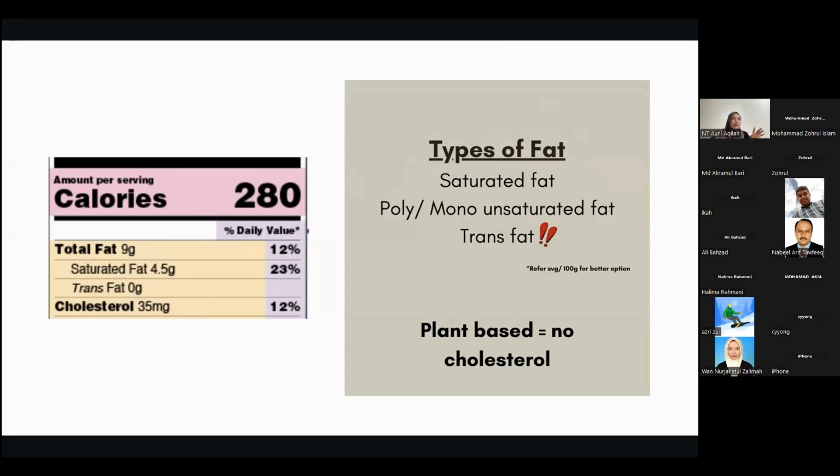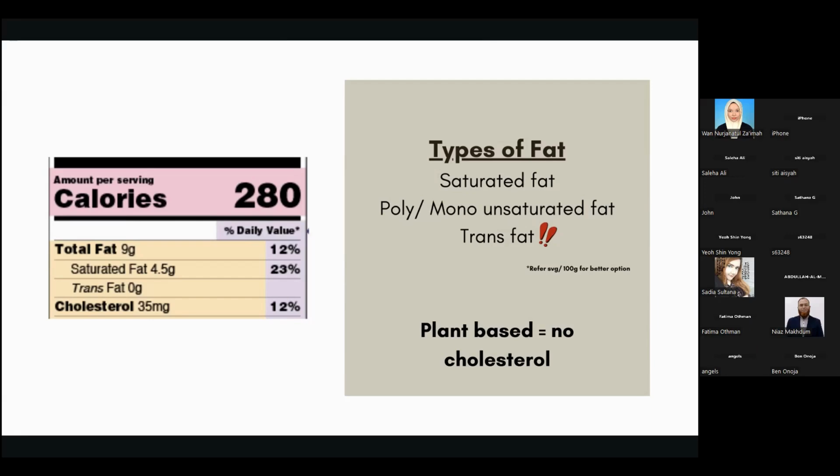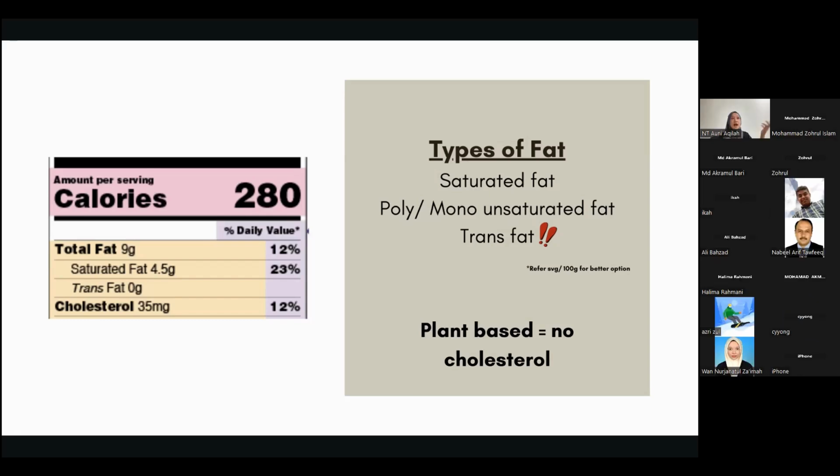Okay. So talking about fat, fat is actually something that our body still needs, but in moderation. We cannot have too much fat, or else our body will accumulate the fat, and we will expose ourselves to a high risk of cardiovascular disease, hypertension, hypercholesterolemia, and so on. So what you should be alarmed about when you look at the types of fat is the saturated fat and also trans fat, because these two are not good fats.